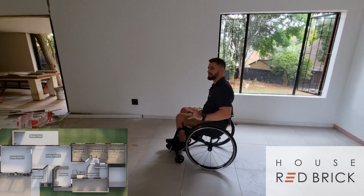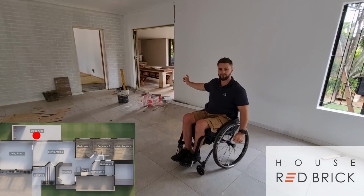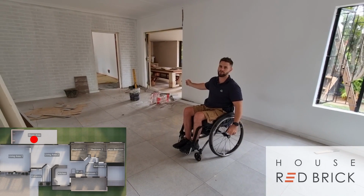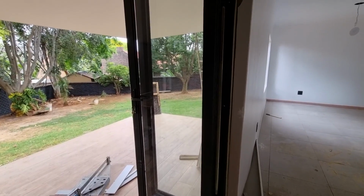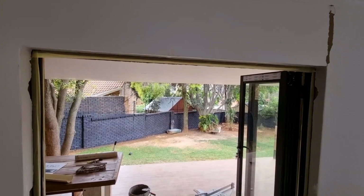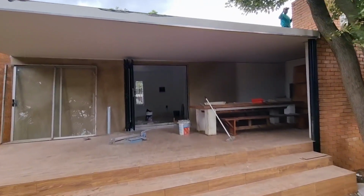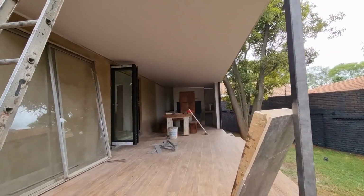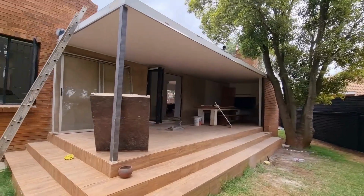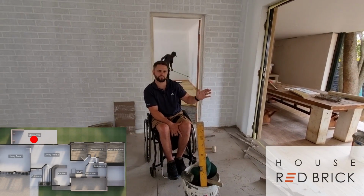But so, let me show you the outside. I can unfortunately not go there because we've added a folding and stacking door. This is also an excellent way to create a lot of space and the feel of luxury and value in a property. But have a look what we've done here. We have a very nice stoop area here outside, and it did have an aluminium sliding door, but that only gave you half of the opening.